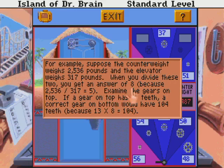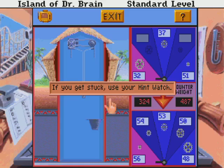For example, suppose the counterweight weighs 2,536 pounds and the elevator weighs 317 pounds. When you divide these two, you get an answer of 8. Examine the gears on the top. If a gear on top has 13 teeth, the correct gear on bottom would have 104, because 13 times 8 equals that number. If you get stuck, use your hand wash.